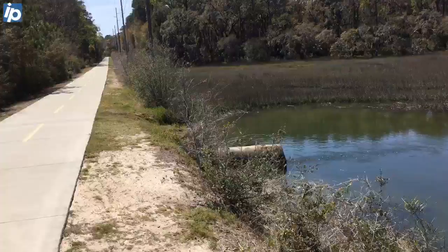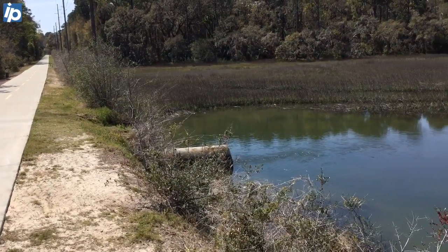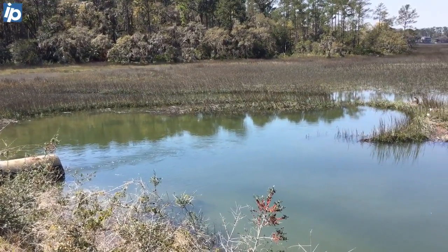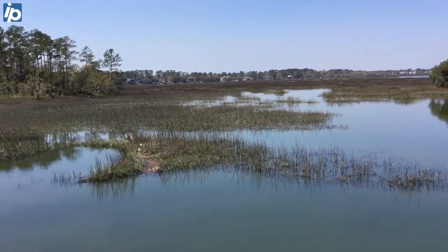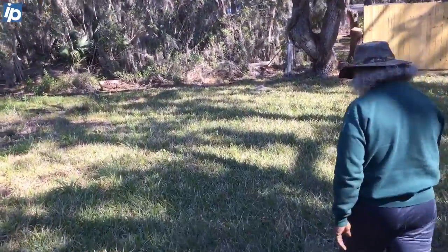We have the Spanish Moss Trail down here at the back end of this, and at that Spanish Moss Trail, the only thing we are interested in is whether or not we can get some floodgates or a seawall in there to slow that water down or stop the water during those windy conditions and anything might happen during the hurricane.